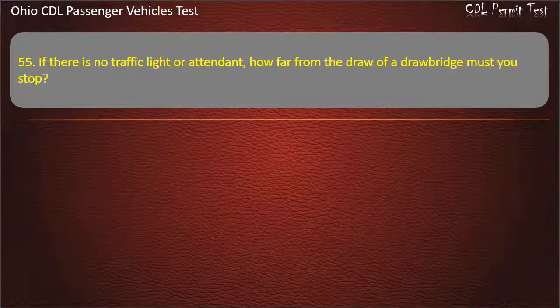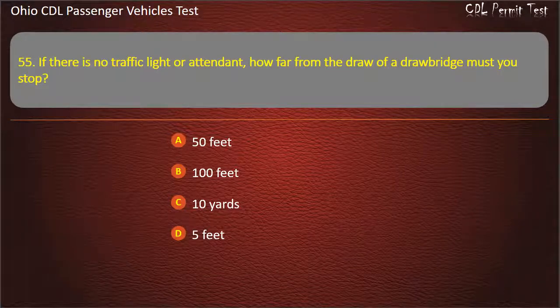Question 55. If there is no traffic light or attendant, how far from the draw of a drawbridge must you stop? 50 feet. 100 feet. 10 yards. 5 feet. Answer. 50 feet.